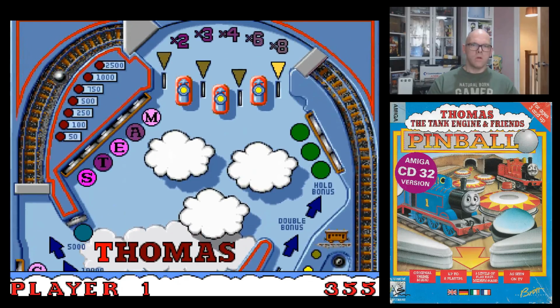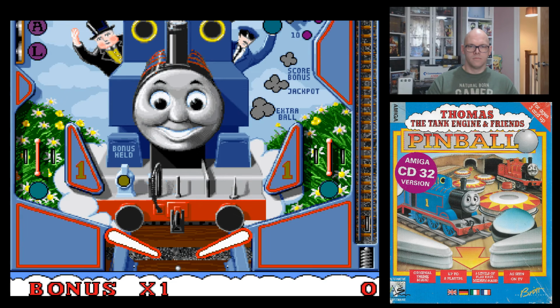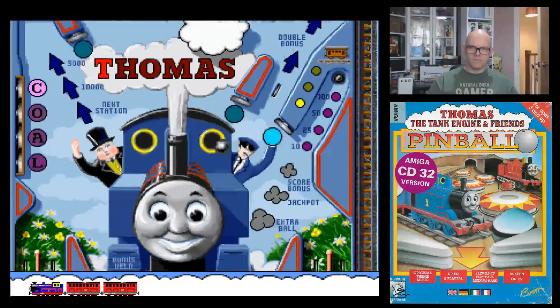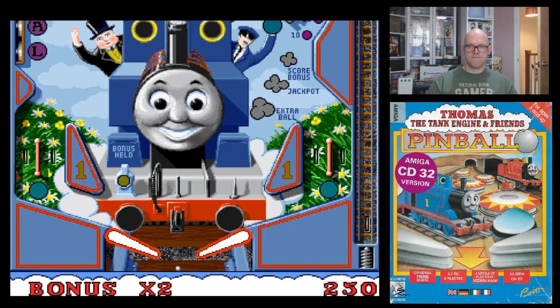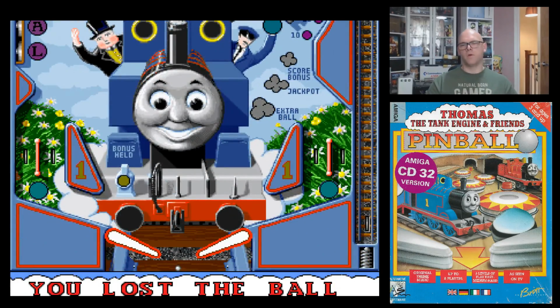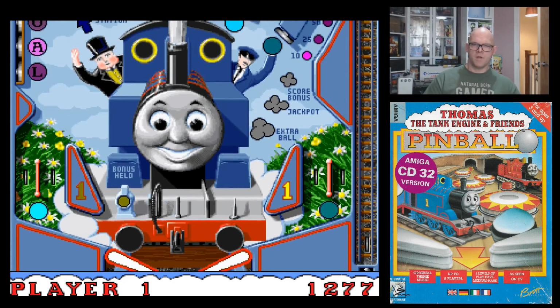Ooh. There never seems to be enough power behind that ball to get it around a table. Yeah, graphics aren't too bad. AGA chipset there. There's an old colour palette being used. Yeah, there's not really a lot else I can say about this game. Oh, for God's sake. Lost ball. And one carriage. There we go. God's sake. Right. That's me and Thomas the Tank Engine out of here. I'll see you for the conclusion.